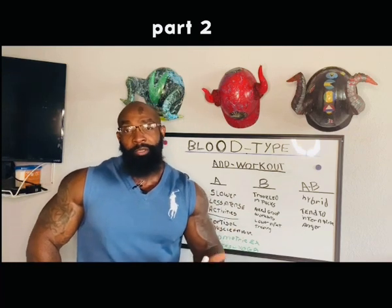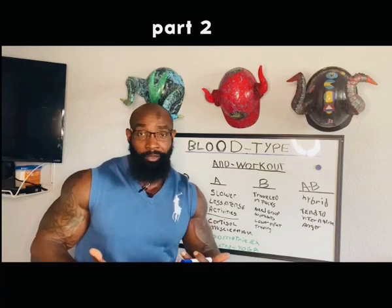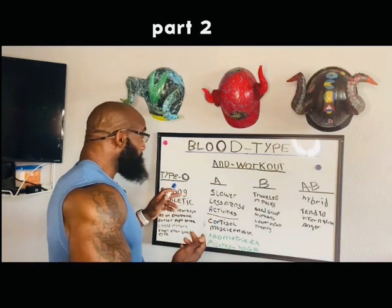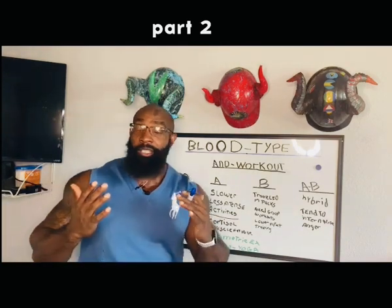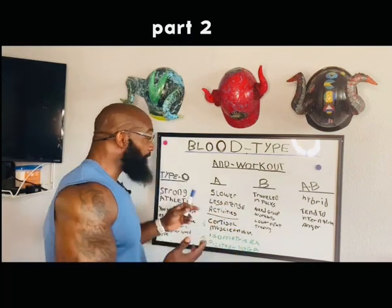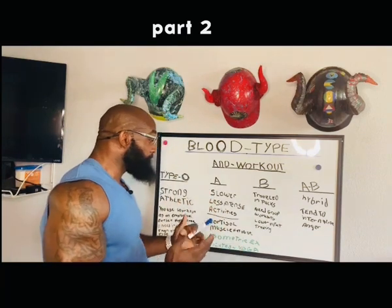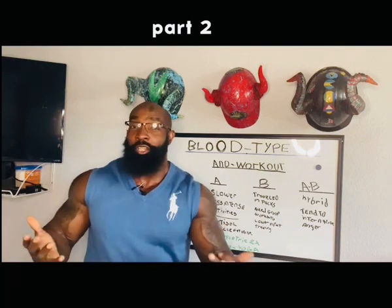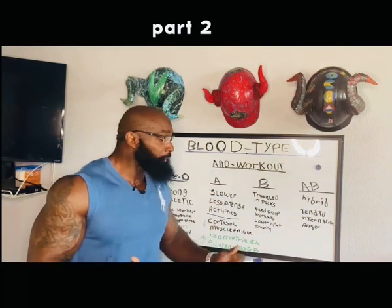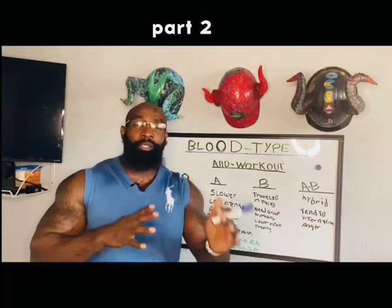It also determines the food that you should eat. It also determines your stress level. One is not better than the other. If you're a type O, you need to work out to manage your stress. But if you're a type B, your cortisol level is higher, so just by having a higher cortisol level, you're going to stress more. But I will dive into it and explain it some more.